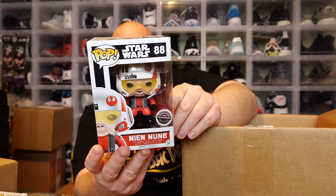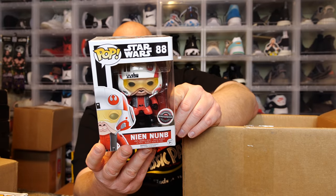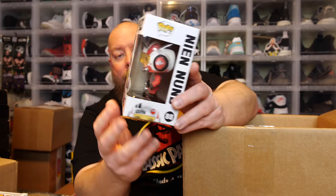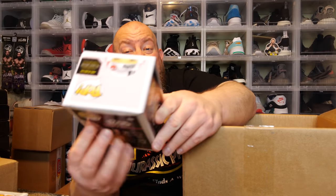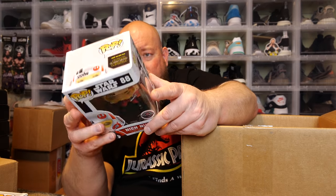We've got Neen Num. I probably butchered that name more than likely. GameStop exclusive. This is the older sticker. This is from 2015. There's a 7-year-old pop right there. That's pretty cool. Fantastic condition too for an older pop. There's no damage on it. 7 years old and it's pretty minty.